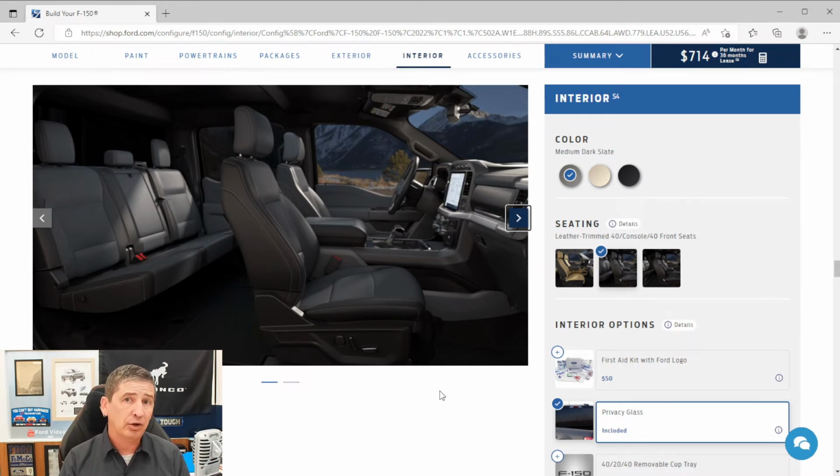So, and that will be included in your driver memory features as well. And then you do also get second row heated seats. Those outboard seats will be heated, not the middle seat. Forgot to mention that the armrest does fold down. Standard equipment on these. I forgot to mention that earlier.